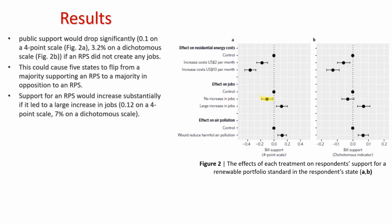Another finding is that support for an RPS would increase substantially if it led to a large increase in jobs, and that makes sense. Now, you might think, well, is this really a very big impact or not? It's only 0.12 points on a 4-point scale, or 7% on the dichotomous scale here on the right. So the effect is not huge, but it's statistically significant, so it matters.